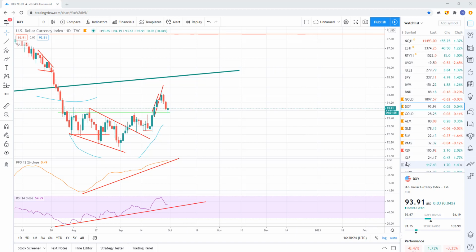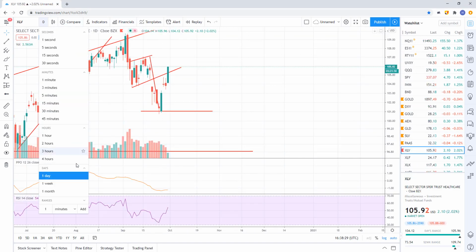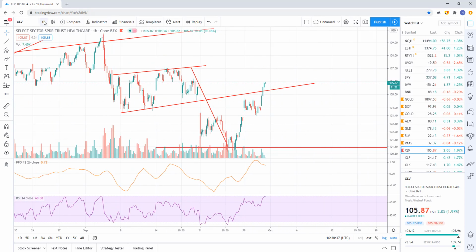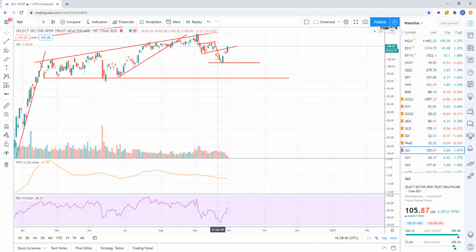Okay, sorry, I had to take a call, so we'll continue with XLV. Interesting. All right, so this is the first time I'm seeing this one today. It's recovered this flag here that we made. So here's the thing with XLV. XLV hit the measured target on this bear flag.